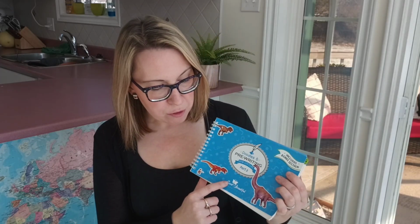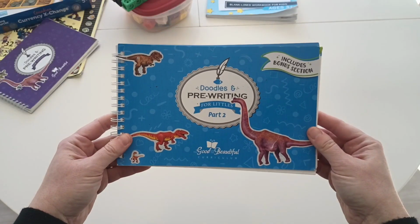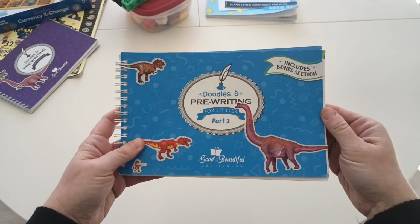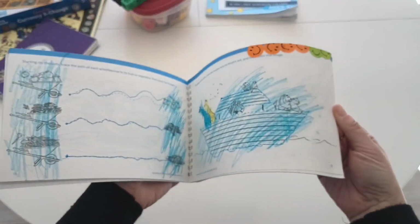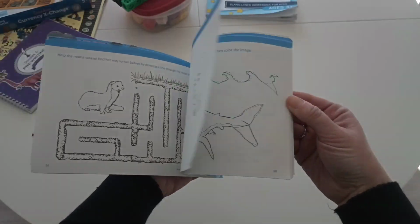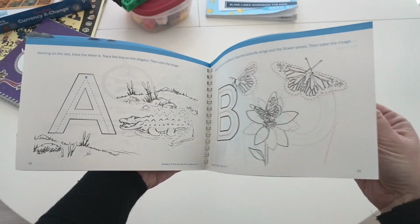Then when he was a little bit older, when he was 4, I got him the second one. So this is the same from The Good and the Beautiful, the Doodles and Prewriting Part 2. So this is just sort of the next step up. There's lots of letter tracing and things like that in here, a little bit of finding the difference and recognizing shapes and things like that. So this one is a little bit more advanced, but still really, really suitable for the younger ages.